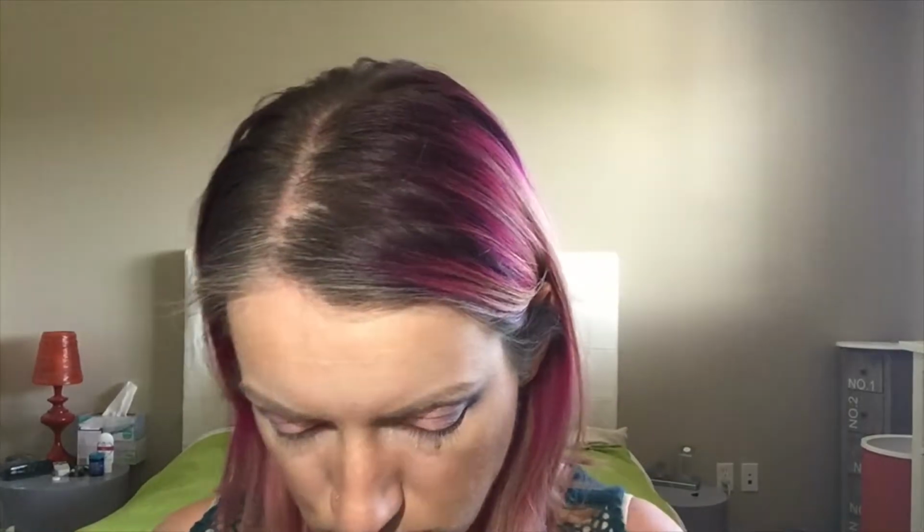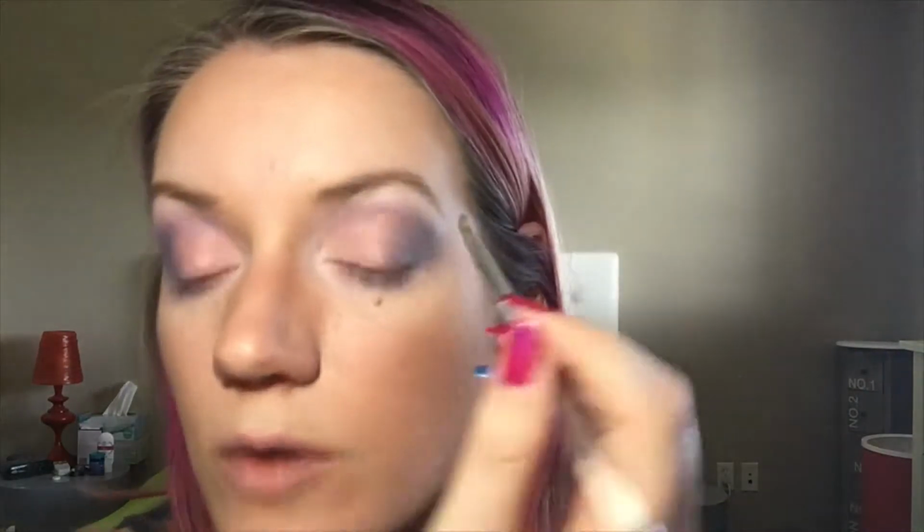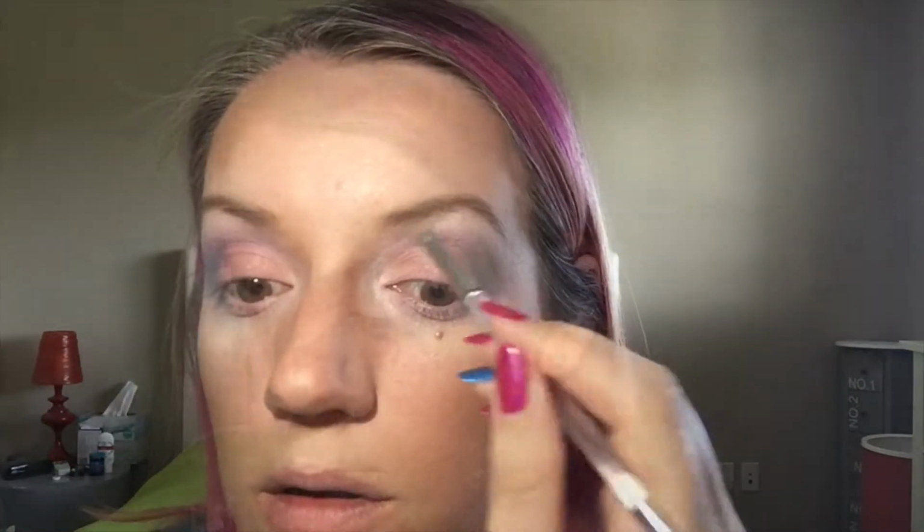Okay, now let's do brows. I have my e.l.f. Precision brow brush. I'm just gonna add a little bit of powder first before I do my gel. Oh, and this is, again, my usual, not that you can read that, my L'Oreal Prep and Shape Pro Kit, and I'm just using the powder from it, not the wax and the powder.